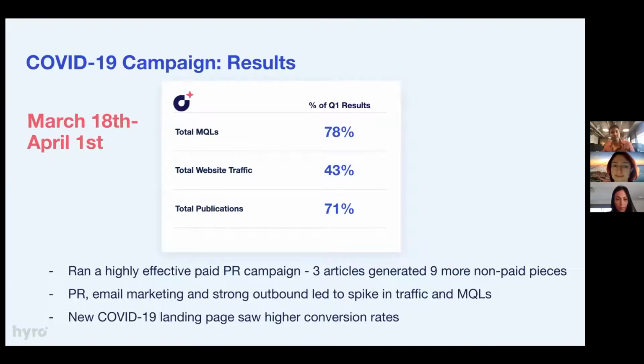We didn't see a single result from paid social. Tried LinkedIn and it didn't work for us. And we just shut that down quickly and did all of this really. The only thing we paid for was a little bit of PR, and that generated non-paid pieces, which actually helped us in terms of ROI on the ones we did pay for. Email marketing is key, and hitting the right POCs, and also matching that with a strong outbound campaign. Again, messages that are super sincere and not salesy. And yeah, we saw higher conversion rates as well.